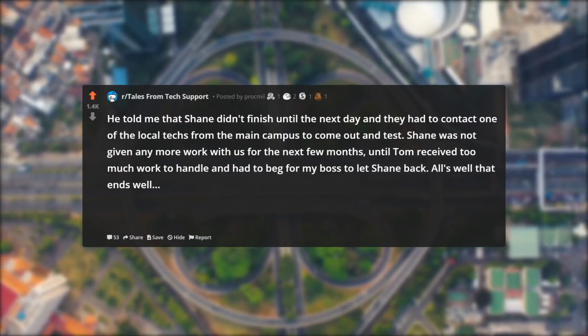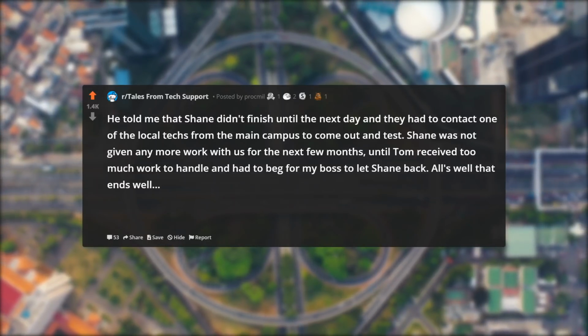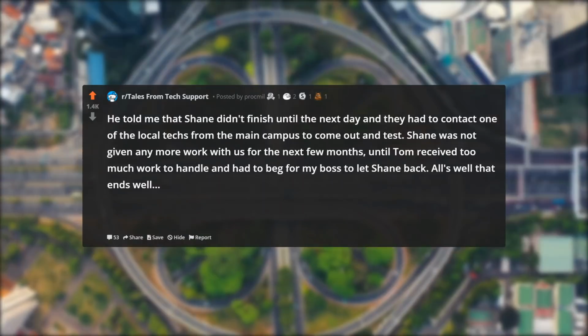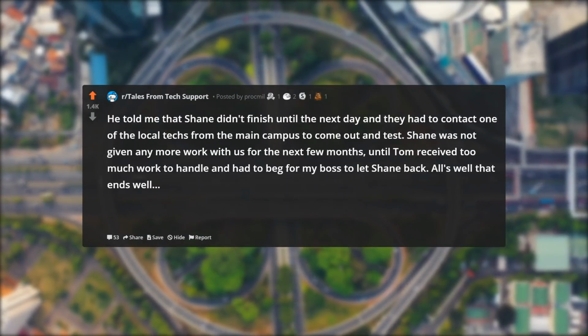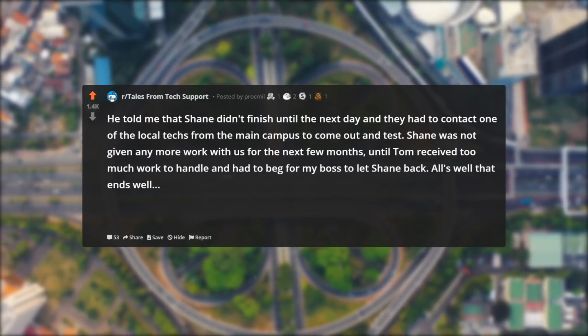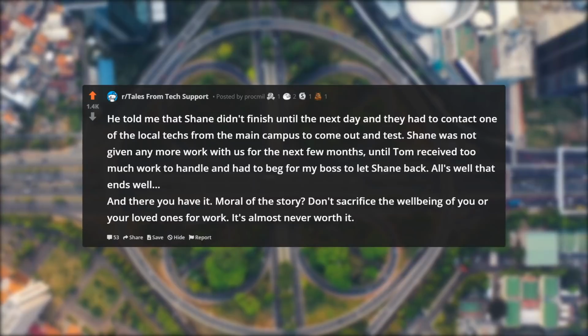He told me that Shane didn't finish until the next day, and they had to contact one of the local techs from the main campus to come out and test. Shane was not given any more work with us for the next few months, until Tom received too much work to handle, and had to beg for my boss to let Shane back. All's well that ends well. And there you have it.